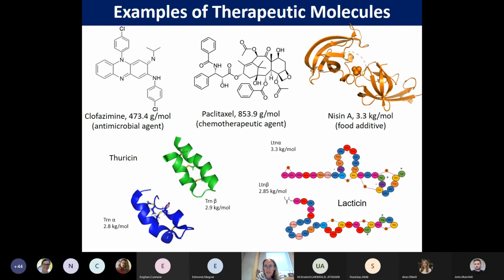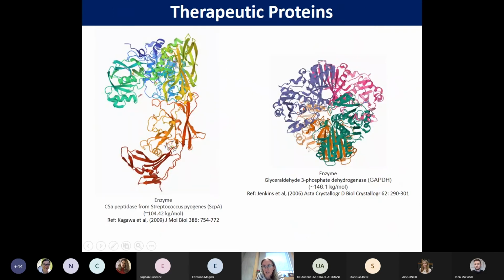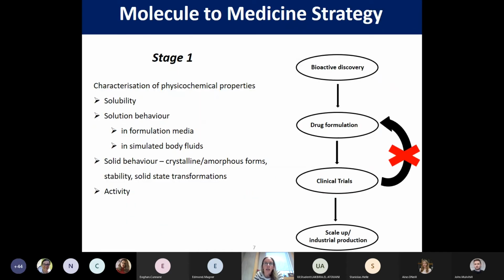The lactocin on the previous slide, actually, we produce maybe in a week and a half about 5 mgs of this. So just to make you appreciate that you have to be very careful with your design of experiments when you have limited material available. On the right here is GAPTH, another enzyme that we work with as well in the lab. So lots of different molecules with different properties.